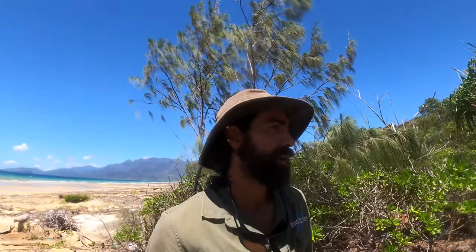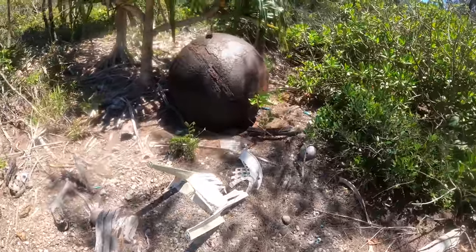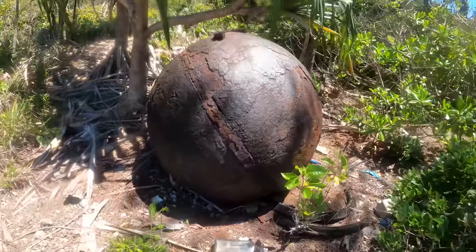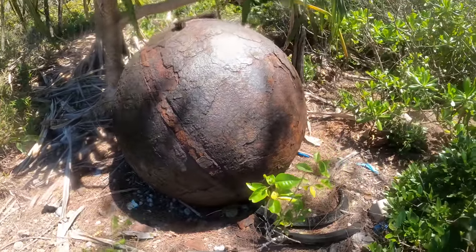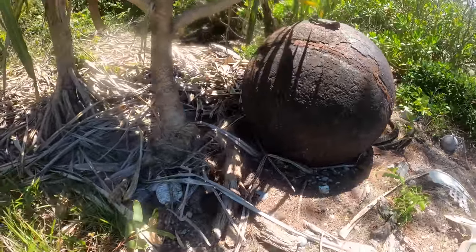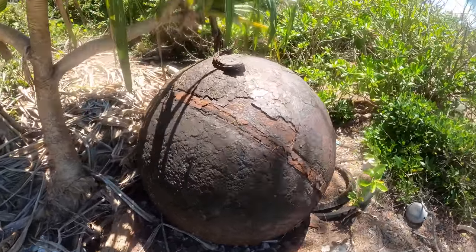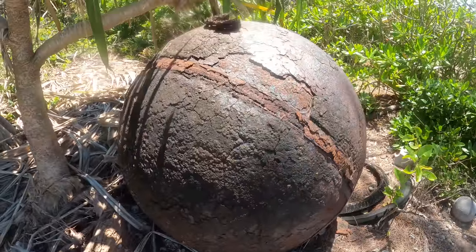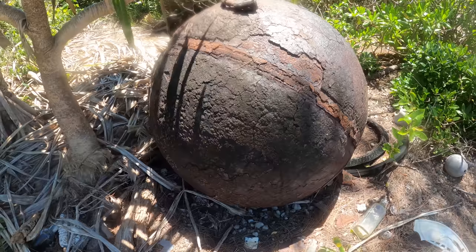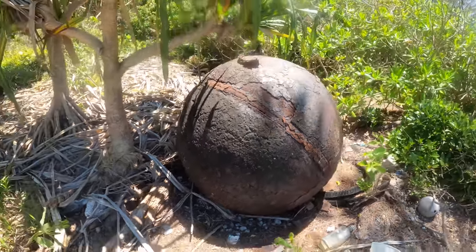Just having a walk along the beach here, and there's a big metal sphere which is washed up in the surge line. Now tell me that doesn't look like something from the war. A big bomb. Huh. It's about a meter, just over a meter and a half high. Perfect circle.